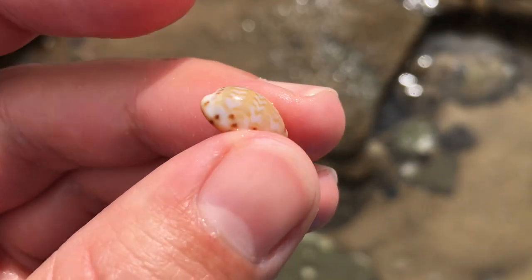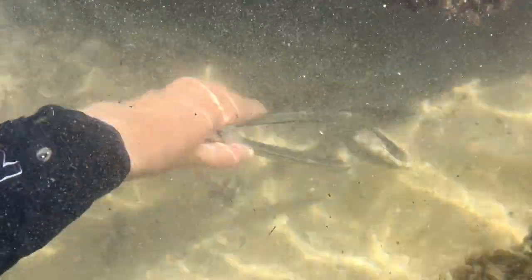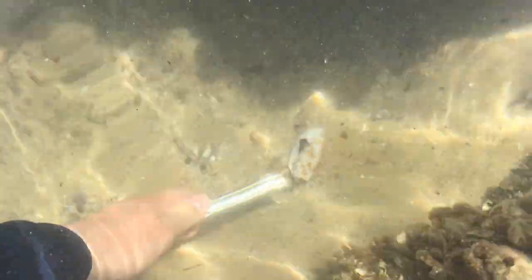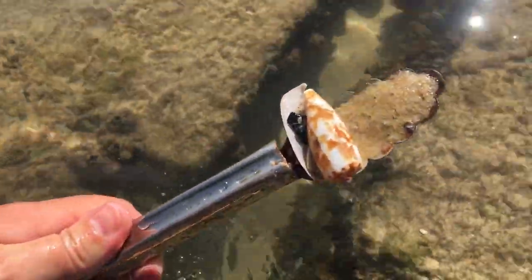What? That's so nice. Number 1, the geography cones. Yes, I am putting both finds for my geography cones in here. I started doing this list and my geography cone find was number 1. And then the next day I found a second geography cone, so I thought, screw it, they're both going in here. Oh, sweet, swirly seashells.